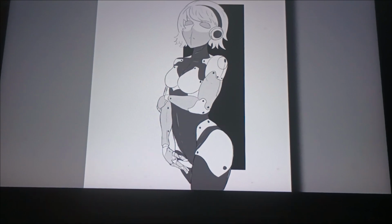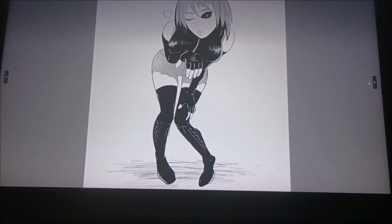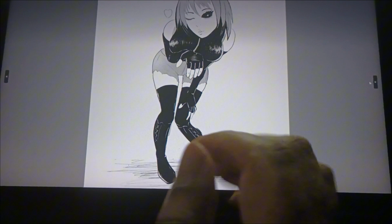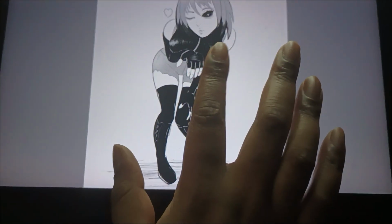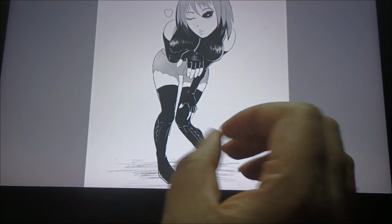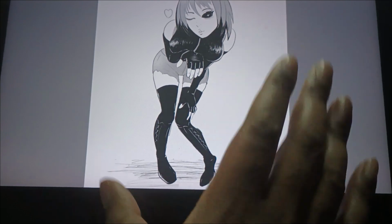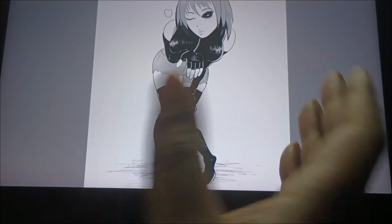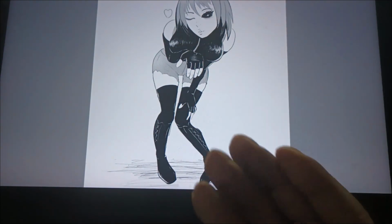So, that motivation kept me going and kept me continuing the project essentially. Next day was Kiss, and you probably can't see it that well, but I took one of the eye designs from the previous day and gave it to this character. I also wanted to practice a little bit of foreshortening, so she's kind of leaning forward.